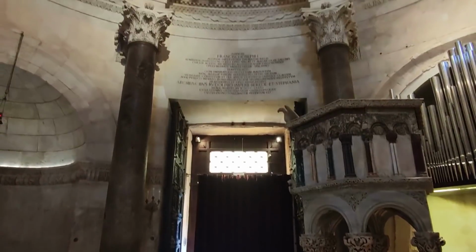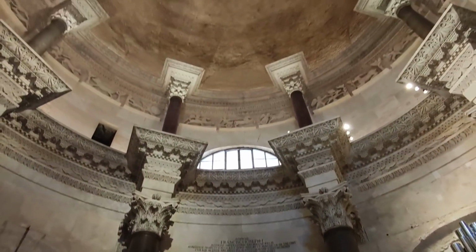There's a really interesting story about this cathedral. This was originally the mausoleum of Diocletian, and then eventually it was turned into this cathedral when Christianity came in the 7th century.